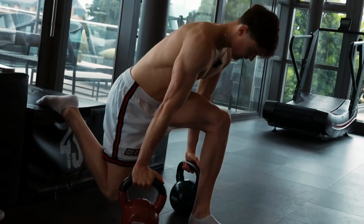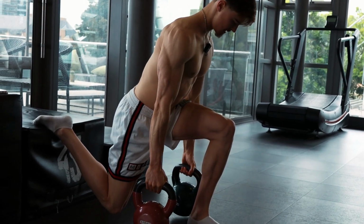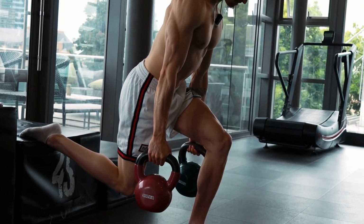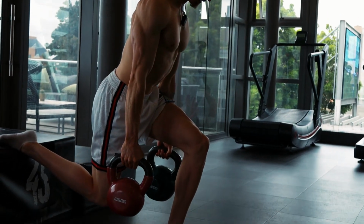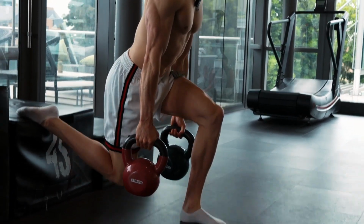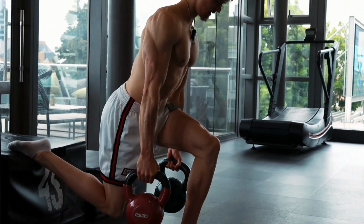And of course, legs. We can't forget legs. And the favorite exercise, I have such a love-hate relationship with this one, Bulgarian split squats. They are so painful, but so worth it. If there's one exercise I would attribute my leg growth to, it's this exercise.